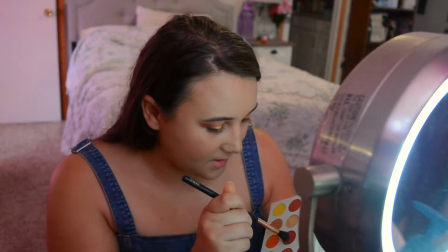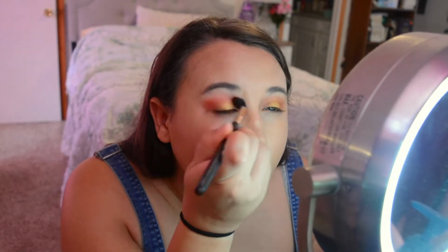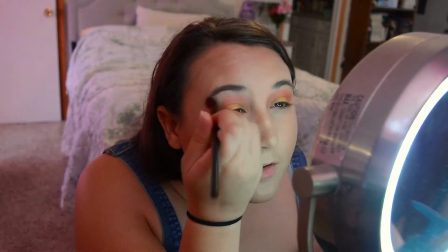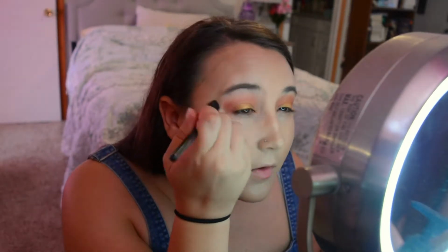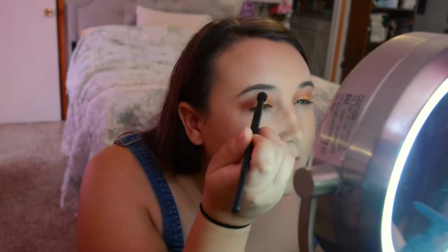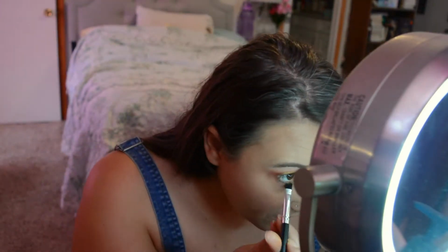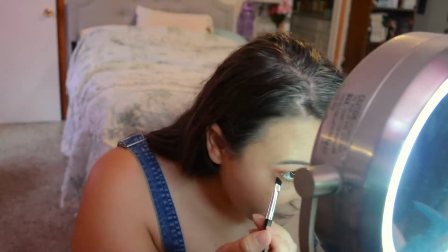I might even re-deepen that red and make it more colorful. Going in with a clean brush, kind of going over the outer corners. I'm going to put this color at my brow bone. On the lower lash line, I think I'm going to put some of this crazy yellow color there. Maybe this orange color in the outer corner? Alright, cool. I think I like that.